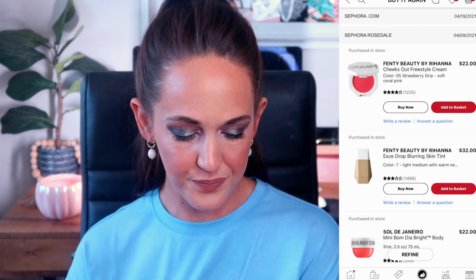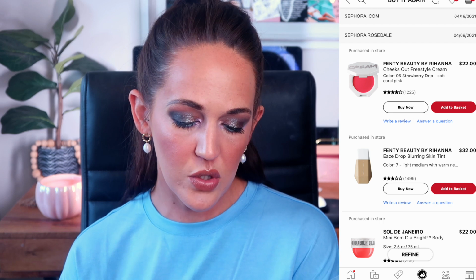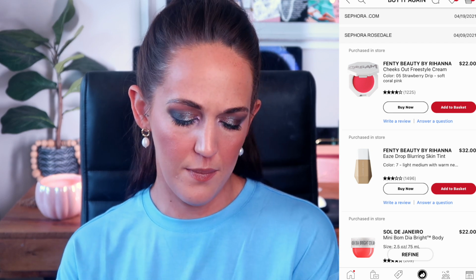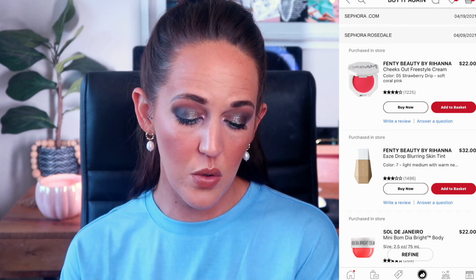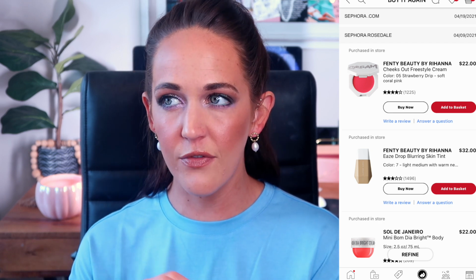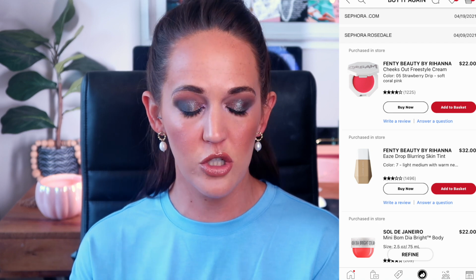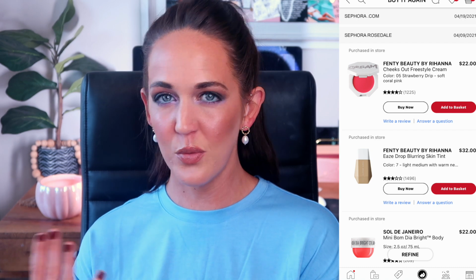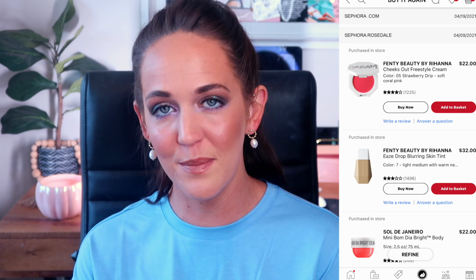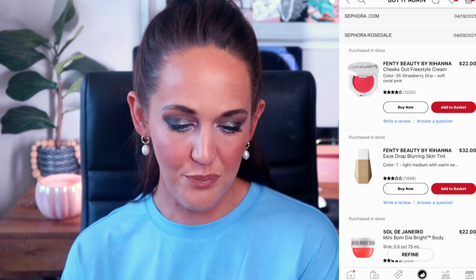And then I also purchased the Sol de Janeiro Mini Boom Dia Bright Body Cream. And this smelled really good, but it was more of a fall scent to me. It kind of had a vanilla plum scent, and for me it was more suited to the winter time. So I wouldn't purchase that again in the springtime, but now that we're getting into winter, maybe I need to go to Sephora today and pick this up. I don't, because I have plenty of body creams, but that's a good scent. I do like that one and would recommend it.